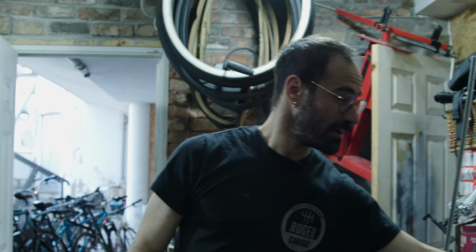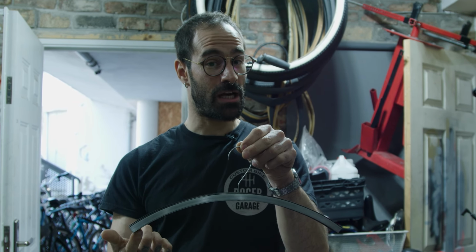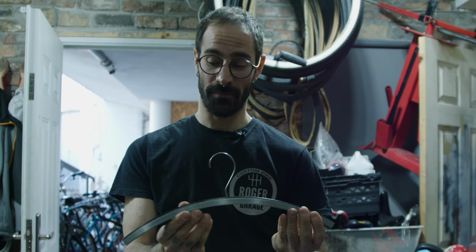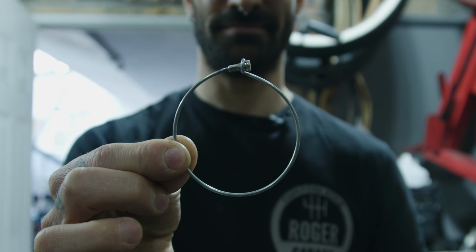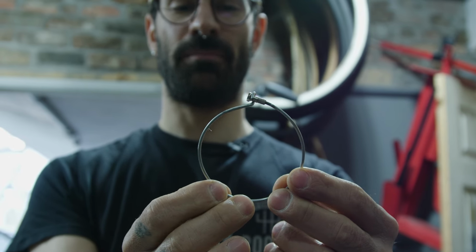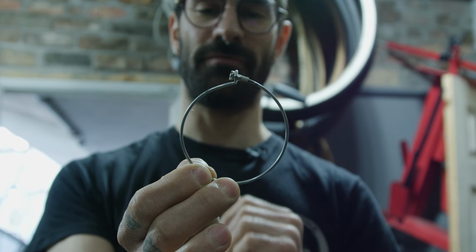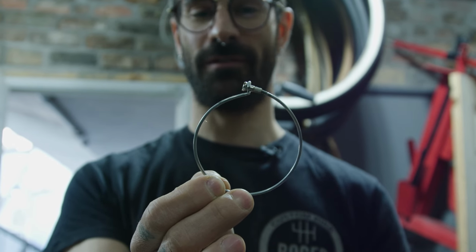Or another example of what we upcycle can be, what is this? A gear hanger made of a bike wheel and a spoke, some sort of bracelet made of wheel spokes and nipples, just to keep the material having a new life over and over again.